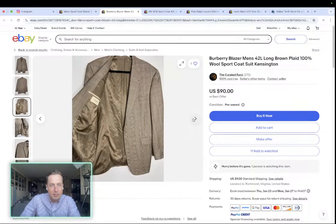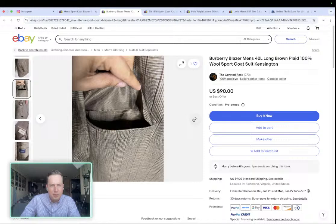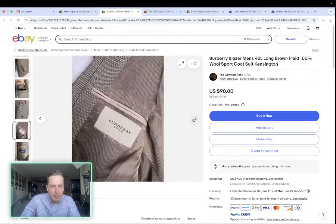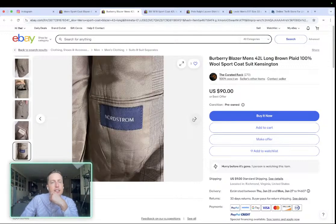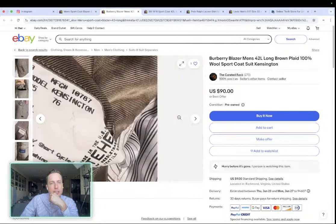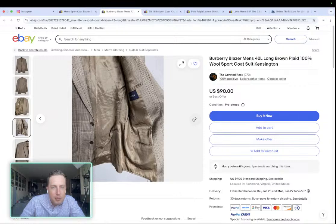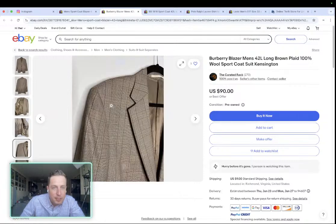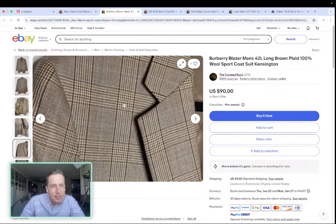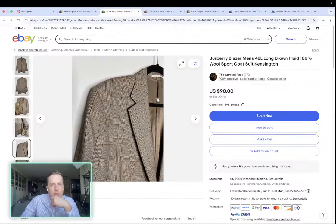Okay, Burberry, good brands, good brands. This one might, ooh, only 90 bucks. Wow. So it's got the plaid. It's from Burberry's London. Let's see. There's the size tag, 42 long right there. You can see it. I think this might be the one we go with because it is double vented. I don't know if you noticed that, but wow, yeah, I like this. It's kind of reddish brown, it looks like on that check there, and it looks like it has a light blue under check.